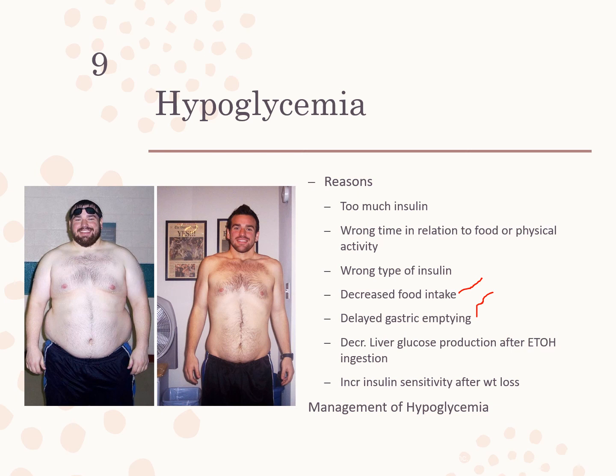Another reason for hypoglycemia, oh, look at there, alcohol consumption. Yep, eat a small meal before and you'll be all right. Make sure to consume alcohol in moderation. This one right here I find is fascinating.